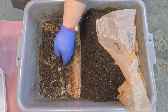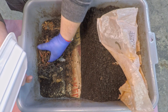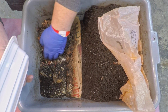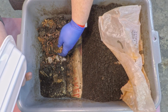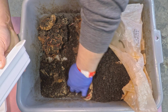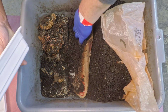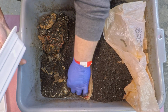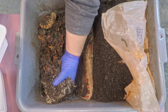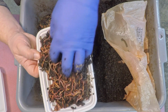I wanted to start two new systems with the worms that have gathered here. So I'm going to separate this feeding zone into two halves and trust that the worms have evenly populated this entire edge of the bin, so that we'll have an equal number of worms with which to launch two new systems. Let's take a quick peek at what we've ended up with over here on this side. All right. This thing is pretty much all worms.